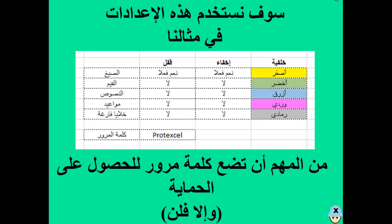So in this example, we are going to use a background yellow for the formulas, green for the values, blue for the text, pink for the dates, and gray for the empty cells. And finally, we are going to protect the document, the datasheet, with the password Protexcel. You can use this password or any other one in your documents. But it's important to put the password to get the protection, because otherwise you won't be able to get the protection. This protection over here is only valid when you put a password on your document.